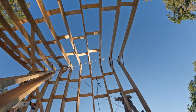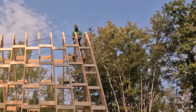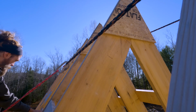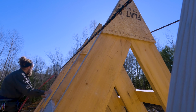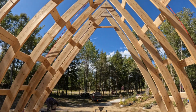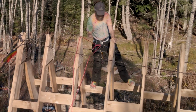Once a handful of A's were up, I tied a rope across the peak to serve as an anchor point. Then I clipped another rope into that. This allowed me to move the rope back and forth wherever I needed to climb up. With 18 pairs of rafters and 5 pieces of blocking on each, this resulted in a lot of trips up and down.